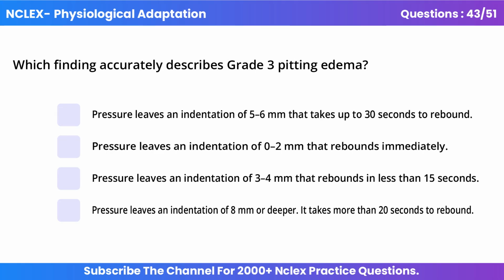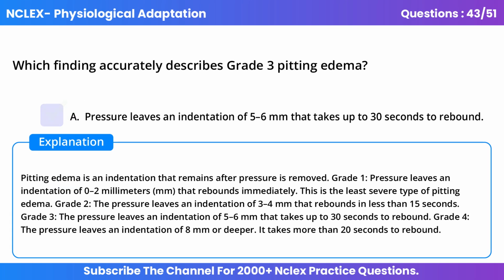Question 43. Which finding accurately describes grade 3 pitting edema? A. Pressure leaves an indentation of 5 to 6 mm that takes up to 30 seconds to rebound. Pitting edema is an indentation that remains after pressure is removed.